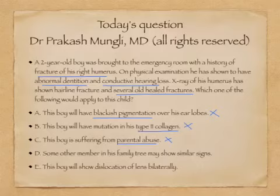Now, option D: some other member in his family tree may show similar signs. Since osteogenesis imperfecta follows an autosomal dominant inheritance pattern, if you look at the family tree, one or another family member may show similar signs and symptoms. In that sense, I will go for option D as the correct choice at this point. Now option E says this boy will show bilateral dislocation of the lens. Bilateral dislocation of the lens is commonly seen in genetic disorders, namely Marfan syndrome and homocystinuria.